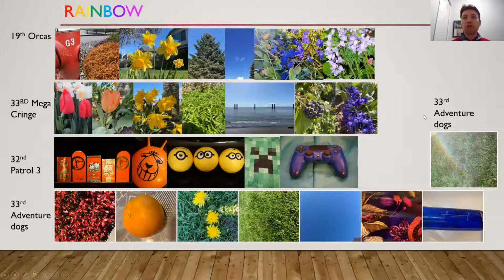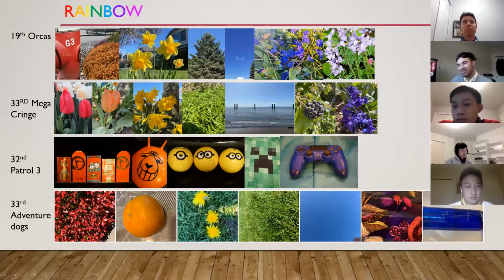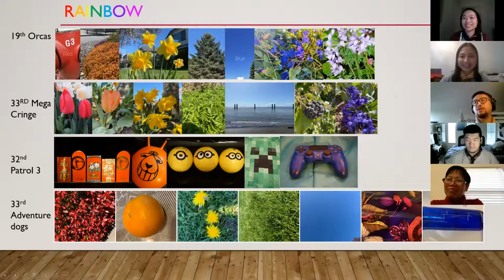I would give a shout out to 33 the Adventure Dogs for using the lens flare to actually get a rainbow in their photo. So that one was great. I did not count the one that was the oil slick on the road, but that was a good effort and a great idea on that one. But I didn't qualify that as a rainbow that I was looking for. So great job all around on that.